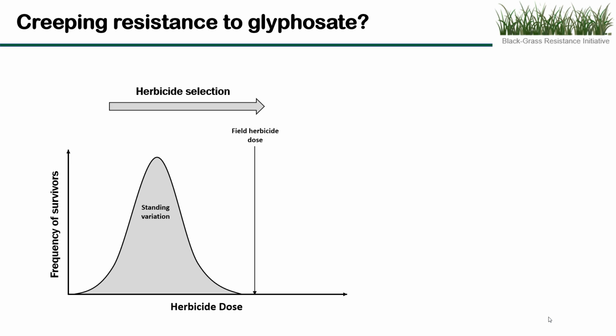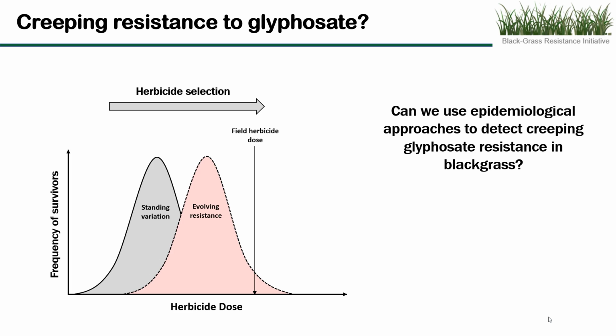I would argue that, in all populations, there's some variation for sensitivity to herbicides, even before we've selected with any herbicides. But hopefully, and normally, the field dose is beyond that level of variation. So we control the population. There's variation in there, but it's not really important if the field dose is beyond that level. But I think what happens as we start to select with herbicides is we shift that distribution over time.